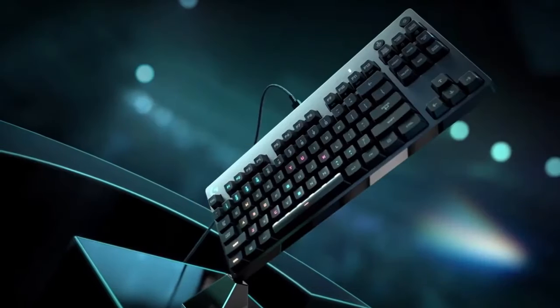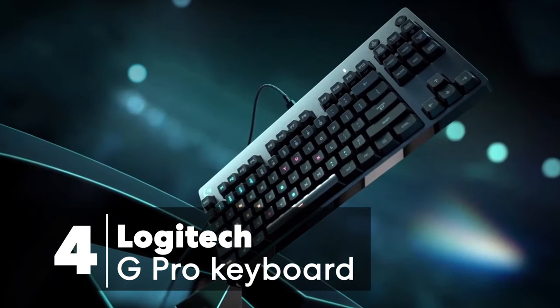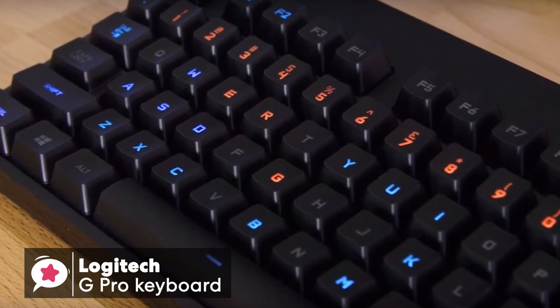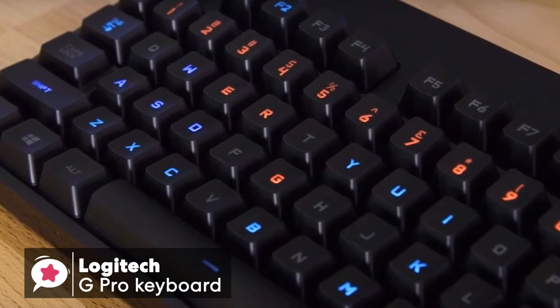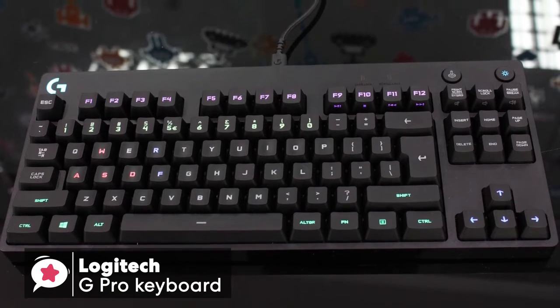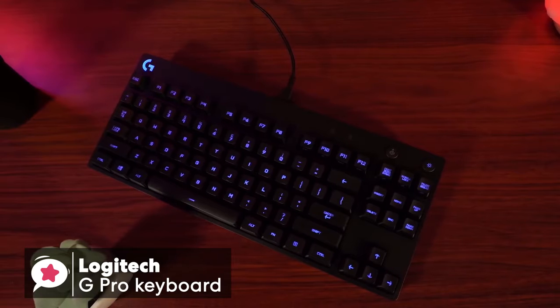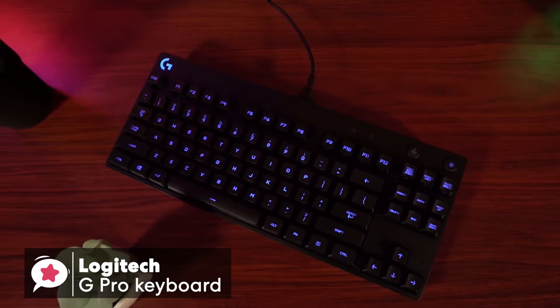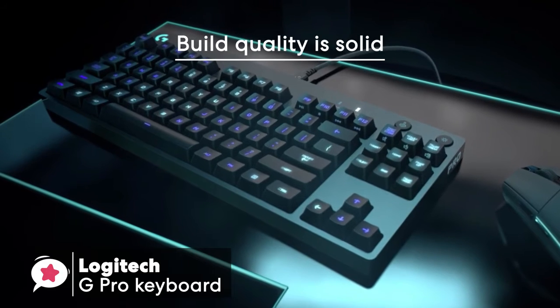At number 4 is the Logitech G Pro keyboard. The Logitech G Pro is another tenkeyless keyboard, so it excludes the numpad. This keyboard has ideal ergonomics, keeping your hands close together when gaming, or if you have a small desk or wish to play using a low DPI on your mouse and need the extra space. The overall build quality of the keyboard is solid.